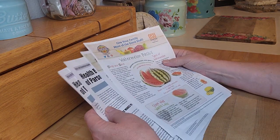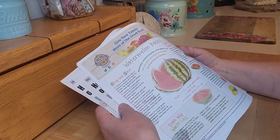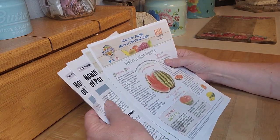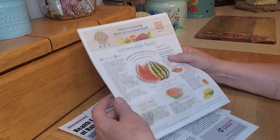This video, I just want to share something I think is really cool. So at our extension office, you can pick up these, they're like pamphlets, or not pamphlets, they're like a print-off. But it's so cool. I need to show you two different websites that you can go to get all kinds of really good information.